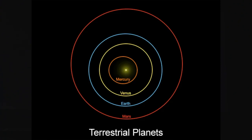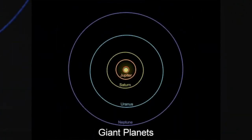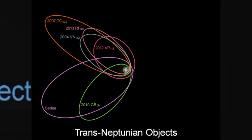Now, let me tell you how Mike Brown and his colleague at Caltech predicted that there might actually be a ninth planet in our solar system. So these are the terrestrial planets, which includes our own Earth. Zoom out, those are our gas giants, Jupiter, Saturn, Uranus, and Neptune. Now, if you zoom out even more, there are a bunch of objects, but there are six in particular that go way out to the outskirts of the solar system, to about maybe 400, 500 times the astronomical unit.